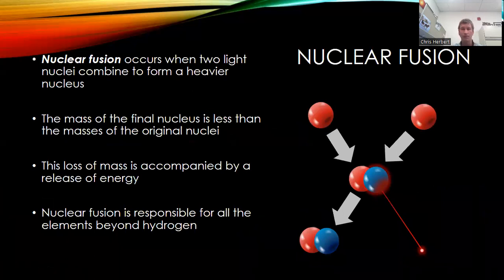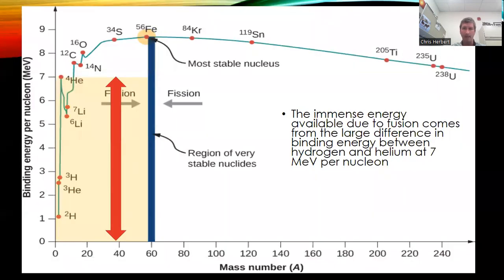We fuse lighter elements into heavier elements, and we know with the strong force that as we increase the binding energy, being a negative energy, we can liberate energy in the form of heat, making this reaction exothermic. So looking at fusion, we can see that fusing hydrogen into helium is very, very strongly exothermic, which means we release a tremendous amount of energy per nucleon in these fusion reactions.